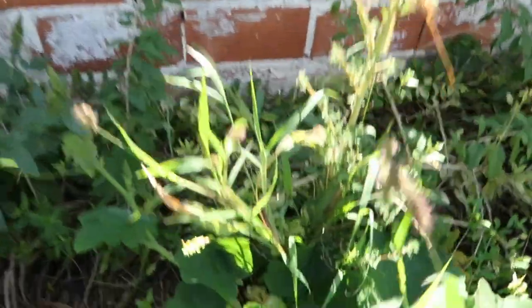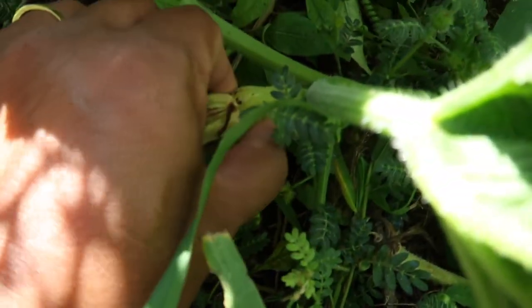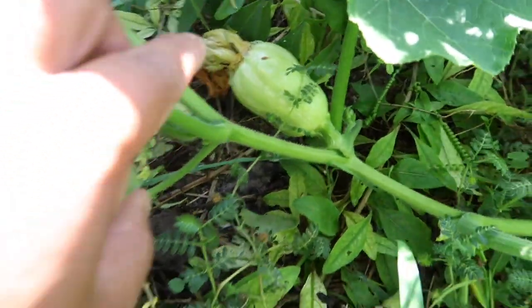And I also have two in here. Oh, what a pity the other one didn't manage, guys. So let's remove this one so the squash plant will concentrate on growing this squash.